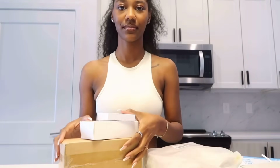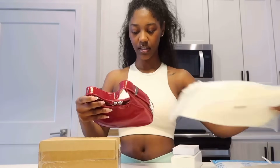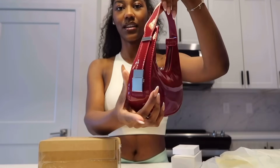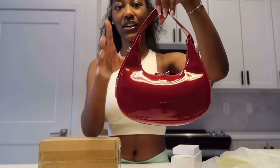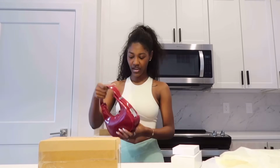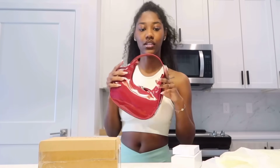Okay, so we got a purse. I already know what this is. Oh yeah, it's cute. So I got this little red bag off of Amazon. Y'all, this is cute. Could it be a shoulder bag too? Oh, it can. Oh, perfect. Even though I do plan on wearing it like this, I kind of wish that it was a little bit shorter. But anyways, this is really, really cute.